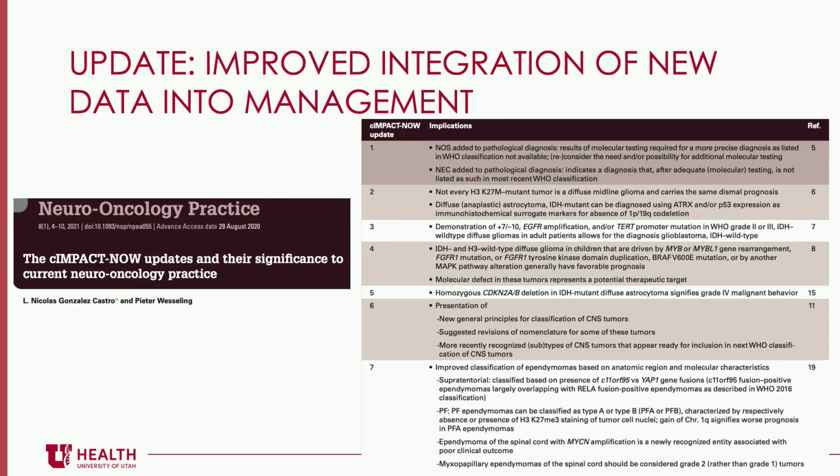And one of the other things that is quickly being done, and more rapidly being done, is the integration of newer genomic and mutational findings in management of these patients. So the C-IMPACT group basically is a group of neuro-oncologists, neuropathologists, and neurosurgeons that take findings that are coming out of the literature more quickly, putting it into guidelines to help manage patients.